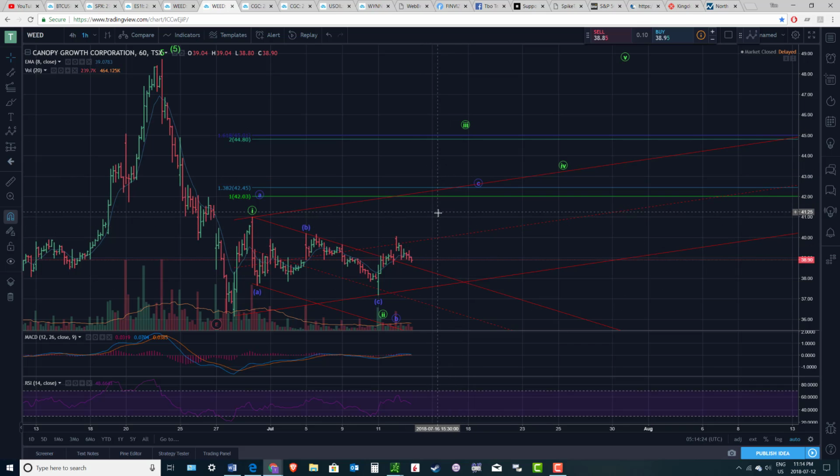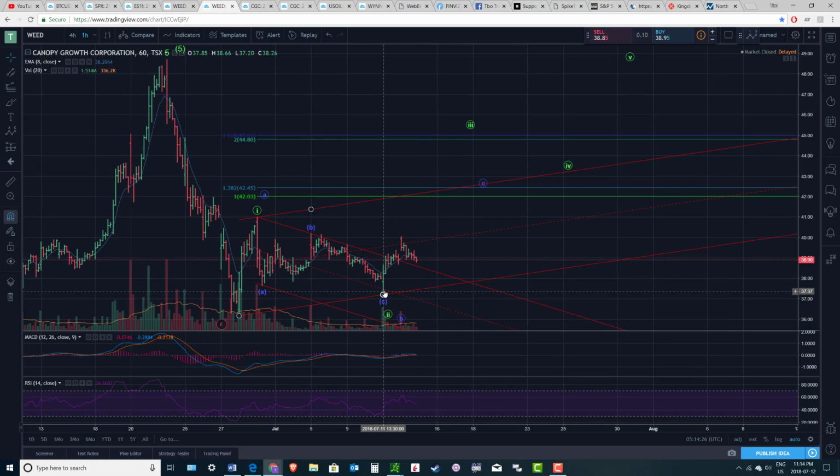All right, so at this point, I've moved my long stock stop loss order above this level, because now that we have a very complete looking 3-wave correction that went deep, you should move your stop up a bit to reduce risk. So now just below 37.20. So I have my stop at 37.19. Okay, and that's on weed.